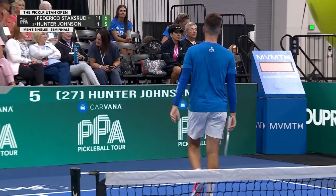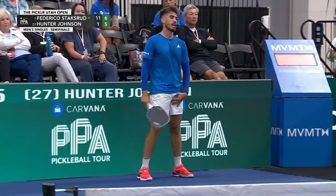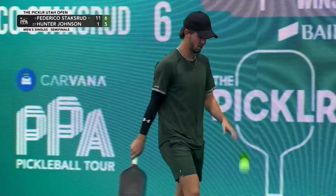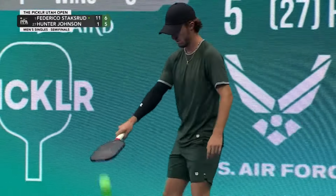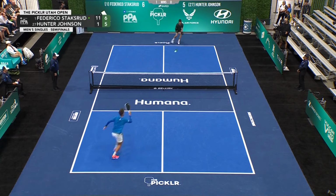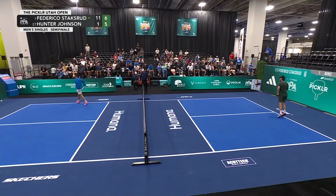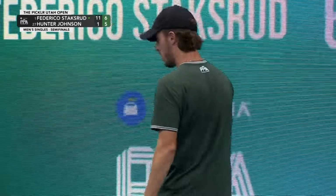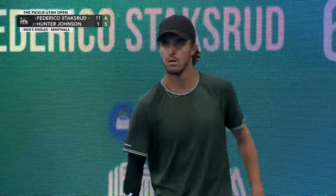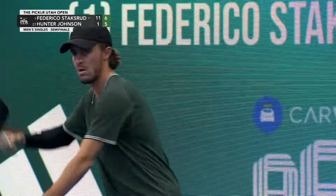Well wide on the forehand from Fed Staksrud, and Hunter's been a little flustered. Yeah, he had that great 5-point run to start this game, but even in game 1 and on this run from Federico, 5-6, he's been a little irritable, so he has to get that mental game situated. That's a beautiful shot up the line. Kind of took it on the rise, did Hunter Johnson. Clean winner. 6-6.